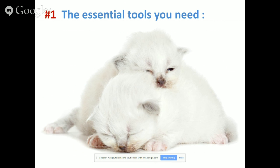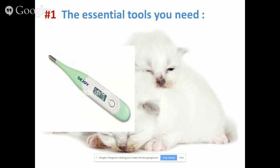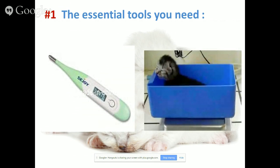Sometimes I see on the internet huge lists of things you should have, but in my opinion, there are only 2 essential tools you need inside your cattery to monitor their health. You need a thermometer and you need a scale. These are the 2 things you need, because newborn kittens are highly susceptible to what we call the 3H syndrome. The 3H syndrome stands for hypothermia, hypoglycemia, and dehydration.